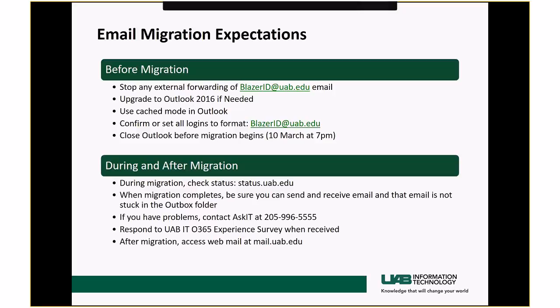If you do leave your Outlook open, you'll have a message when you come in on Monday saying your administrator made a change, and it'll require you to close and reopen Outlook.